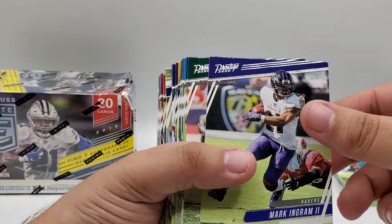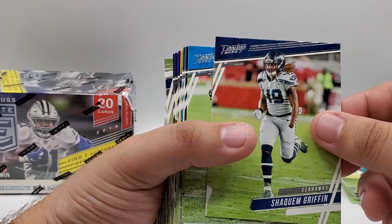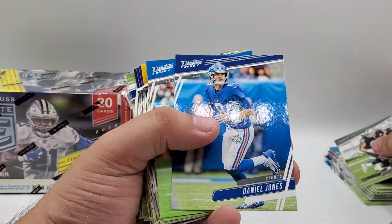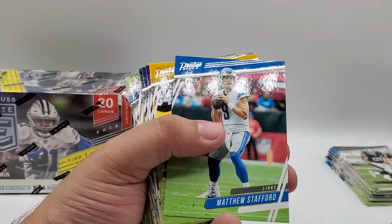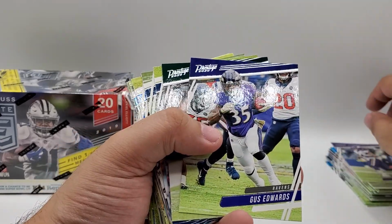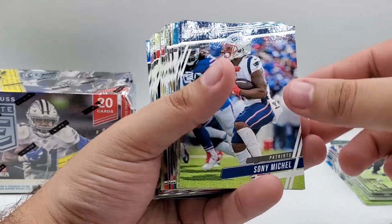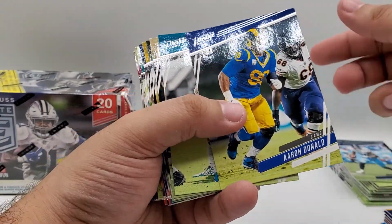Start off with Derek Carr of the Oakland Raiders, or I guess Las Vegas Raiders now. Sadly, they moved. Adam Thielen, Mark Ingram, Le'Veon Bell, Shaquem Griffin, Curtis Samuel, Jordan Akins, Max Crosby, Daniel Jones, Matthew Stafford, TJ Watt, Eric Kendricks, Gus Edwards, Ty Montgomery.